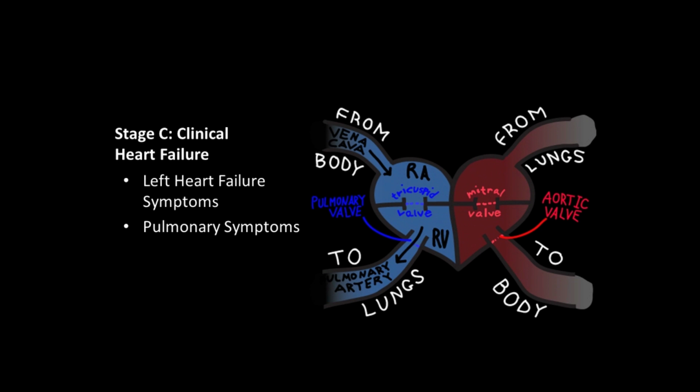In stage C, the patient has reached clinical heart failure and begins to exhibit signs and symptoms of a heart failure that can either point to the left heart, such as cardiomegaly, gallop rhythm, and murmurs, or right heart, which causes dyspnea and crepitations due to its pulmonary involvement.